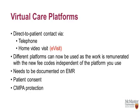So we have two types of platforms, okay? We have direct patient contact via telephone that we are probably familiar with from the past. We call the patient and we give the advice. But we now have what we call the e-visit, the home video visit, which is a platform that has been developed in the last few years in order to communicate with the patients at home using a protected environment, basically.